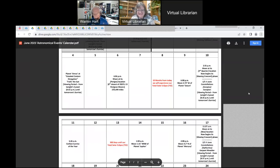Now, let's continue on. And we have on Friday the 9th, that at 6 p.m., the moon is just under 3 degrees southeast of the planet Saturn. And we should see that then later on in the evening there. Let's look now, if we go to Saturday the 10th.